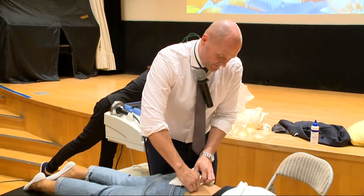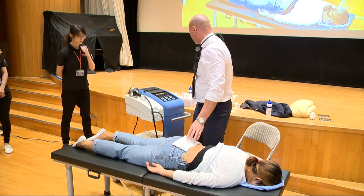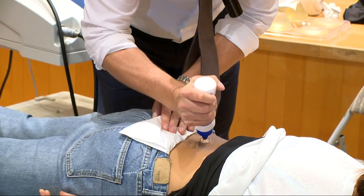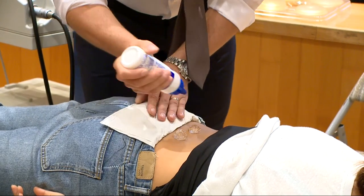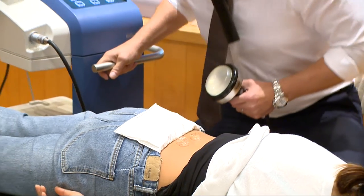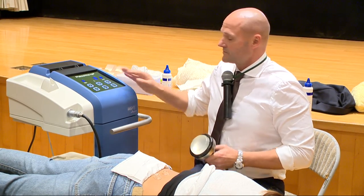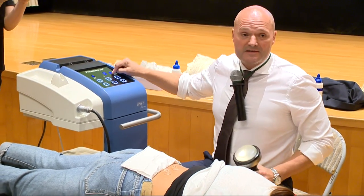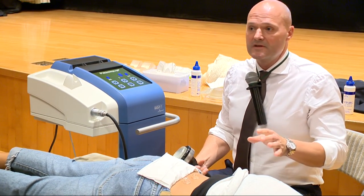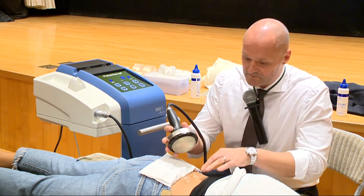And this young woman, I can see, is using a 40 millimeter gel pad. Lots of gel. And I start with a frequency around 5 or 6 hertz. And I start with approximately 0.23 millijoules at this level here, and I work my way up.